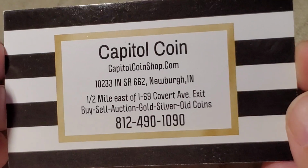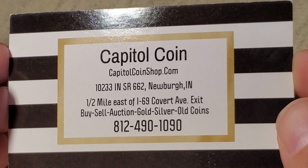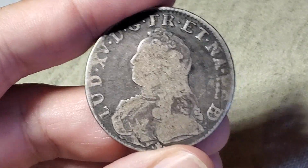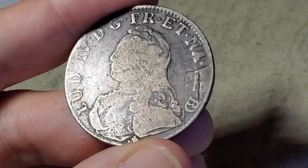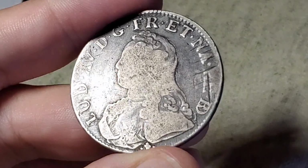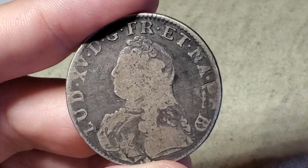Let me go ahead and say these coins came from Capital Coin in Newburgh, Indiana. So they traveled to Nashville for this big show. And at least according to them, they wanted to sell it for what they paid for it. So they just wanted to get out from it. And so I got this for $30.